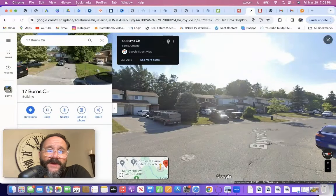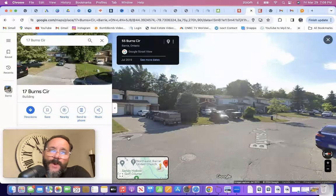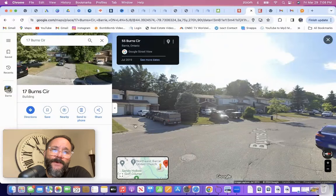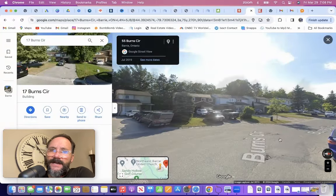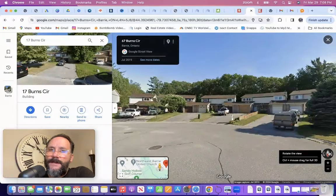One positive I see: you've got long driveways. What I'm seeing a lot in townhomes, no matter the area, is the driveways are so small, with sidewalks on them, that they can fit one vehicle, and then in the summer months there are rows and rows of cars. You've got a family, young kids out there, and it's kind of dangerous. I've seen it many, many times. So just keep that in mind.